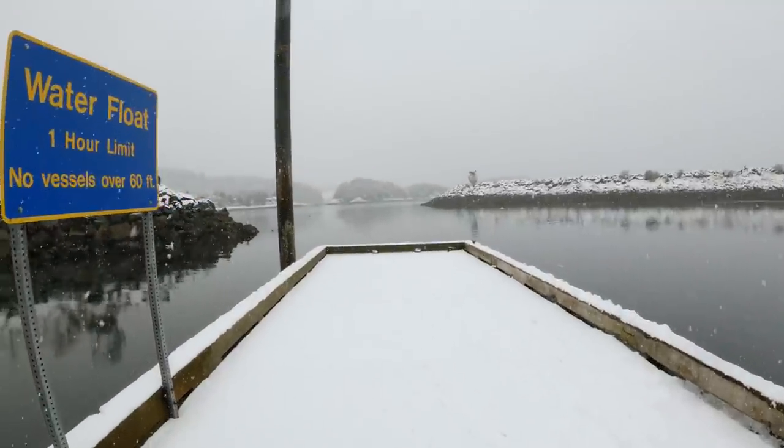Snow is wet and crunchy, but icy underneath.